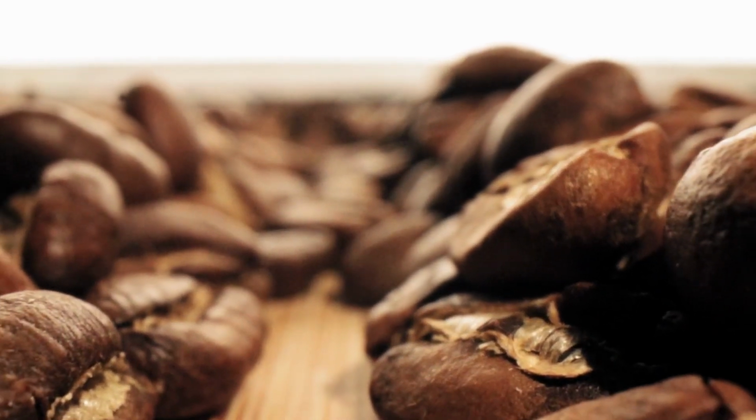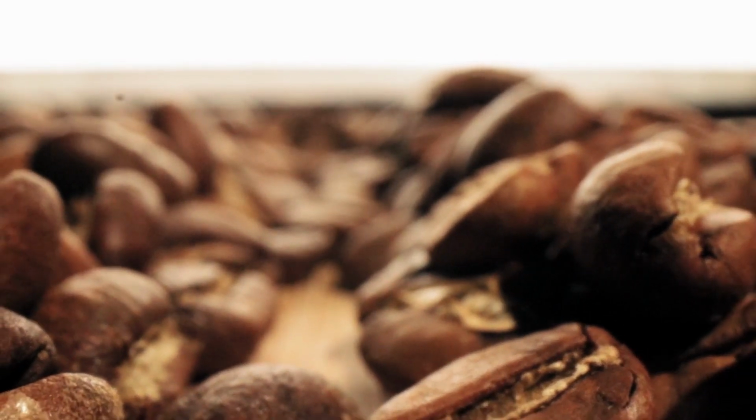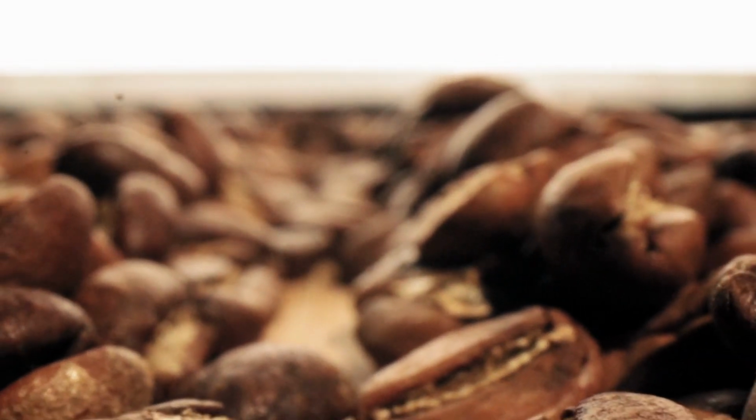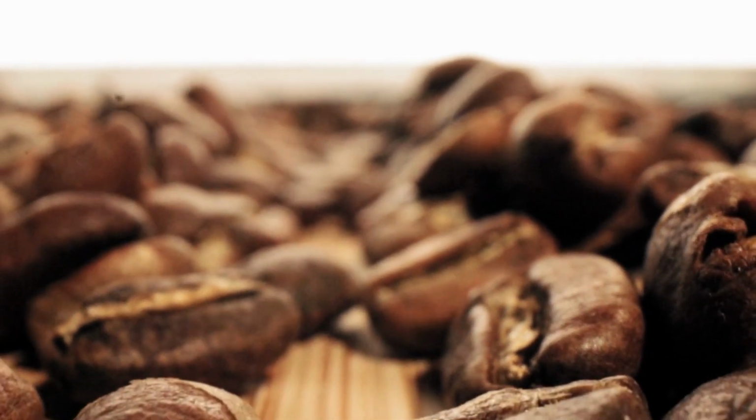Cost and availability. Arabica coffee is generally more expensive than Robusta due to the specific growing conditions it requires, and its susceptibility to pests and diseases. It is also more widely available in specialty coffee markets.